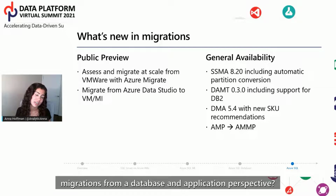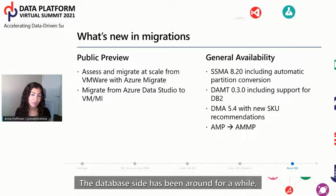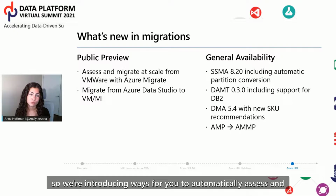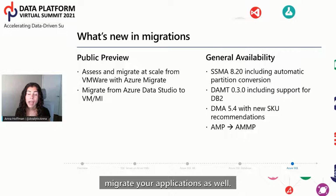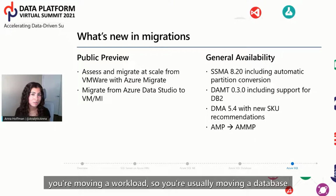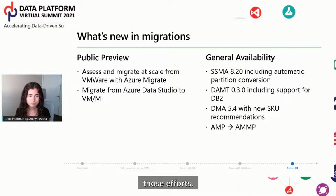We actually just announced public preview. The database side has been around for a while, but we just announced the public preview of the application side. So we're introducing ways for you to automatically assess and migrate your applications as well, because we understand that when you move a database, you're moving a workload. So you're usually moving a database and an application. So it's important that we support you in both of those efforts.